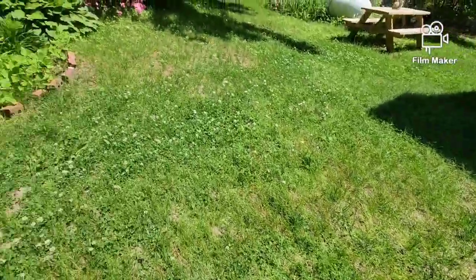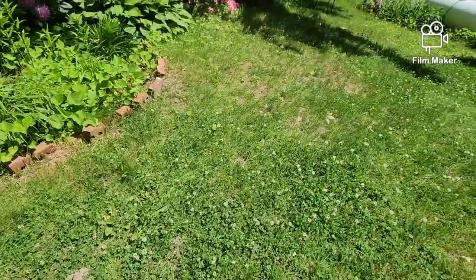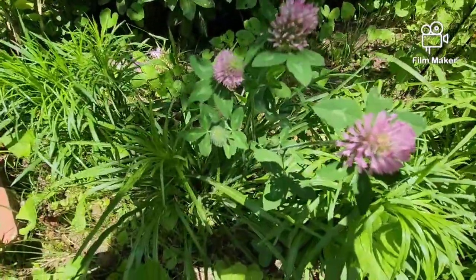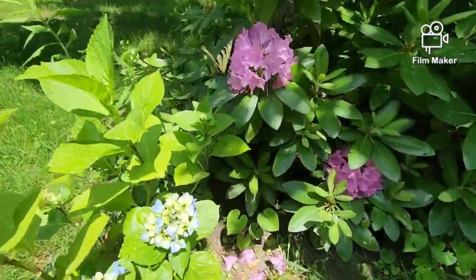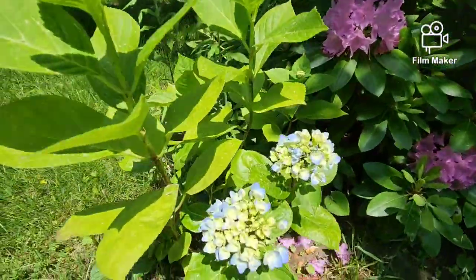It's hot today. I can see my clover coming back. I just cut the grass a little while ago, but it grows fast. Here's some pretty clover. You can eat that one. You can eat the stem and the flowers. Ooh, look at these coming out. Ooh, look at Mr. Butterfly. Oh, did I get him? I don't think so. These are coming out. Beautiful.